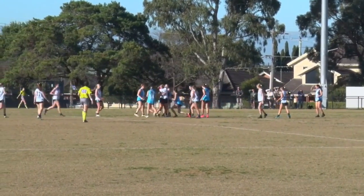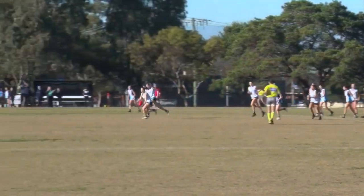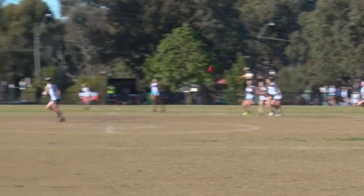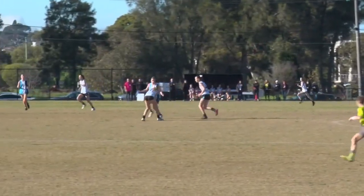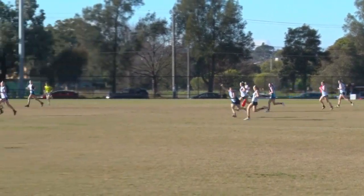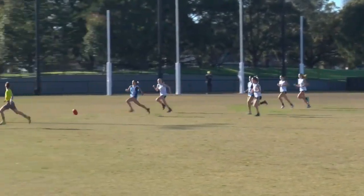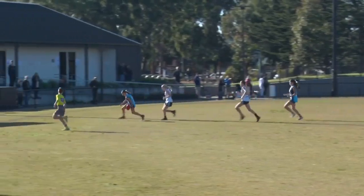They've got it to half forward here, South Metro. Numbers arrive for YJFL. Now they get it away. If they get a couple of kind bounces, they could be on here. This is Nolan, who kicks forward, and this is promising. This is Smith. Smith goes for a gallop and kicks to half forward. Bounces and dribbles its way towards the boundary line.